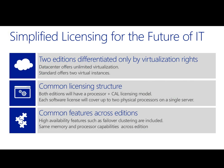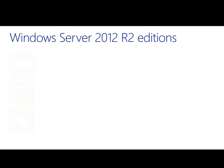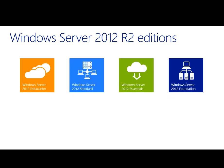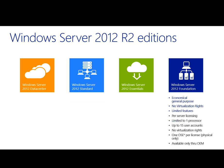And we've simplified the Windows Server 2012 R2 licensing with the 2 main editions, which are Standard and Datacenter. They have the same licensing, they have the same features. The only difference is the number of virtual machines. But all in all, we have 4 editions in Windows Server 2012 R2. So we have Foundation, Essentials, Standard, and Datacenter. So Foundation is licensed for 1 processor and for 15 users only. You don't need to buy client access licenses for Foundation.